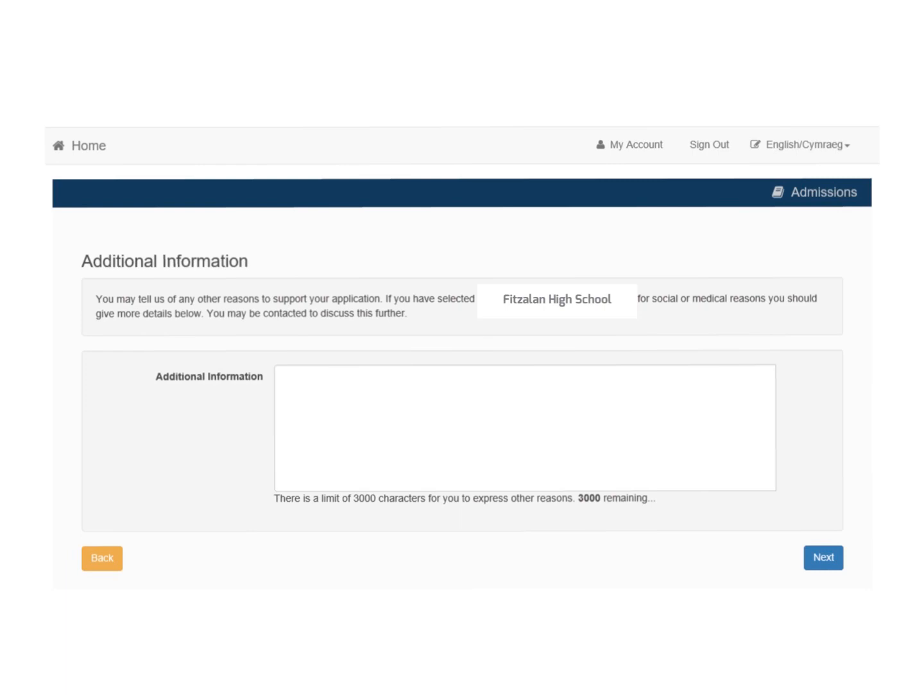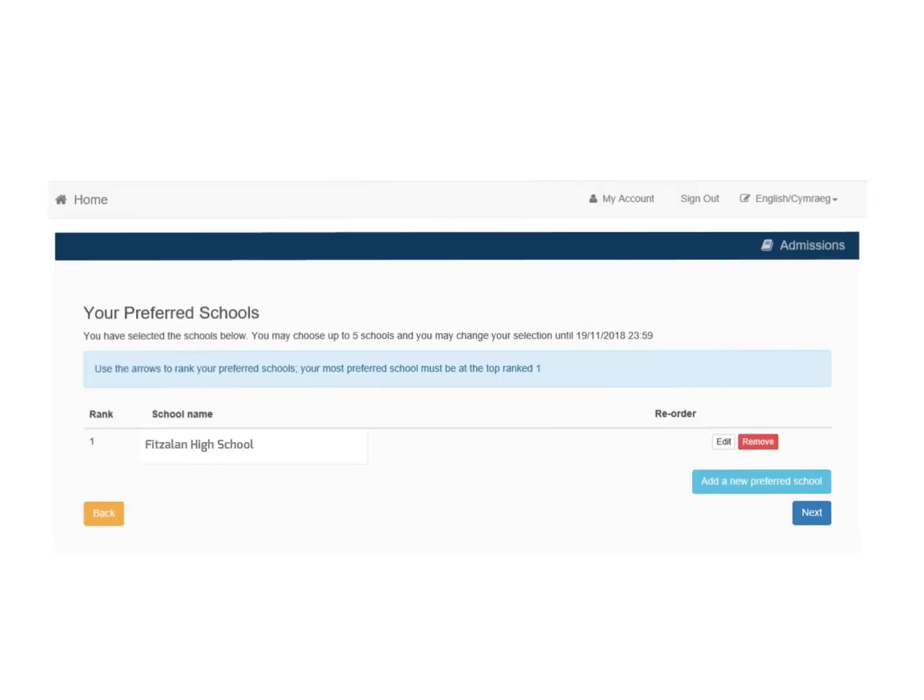You have the option of providing additional information if you feel this is relevant and may support your child's application to the specific high school. Again, if this is not necessary for you, press the Next button. That would be a completed form for your first school.